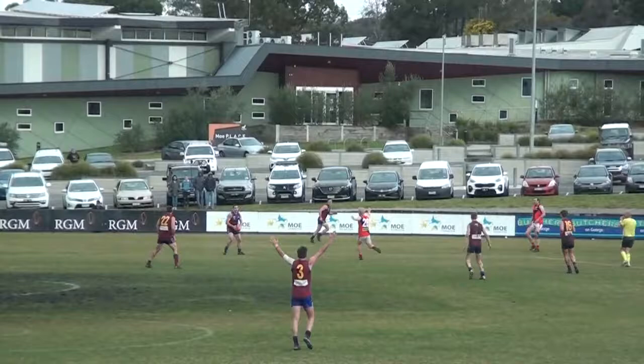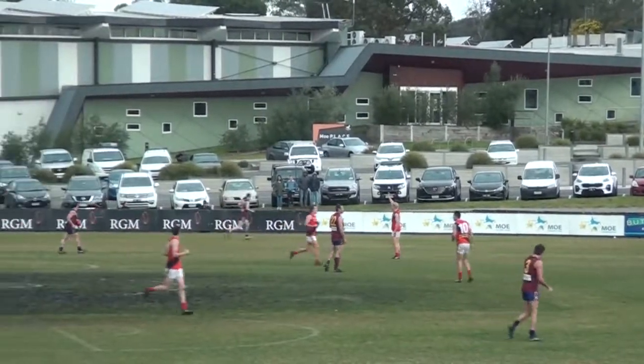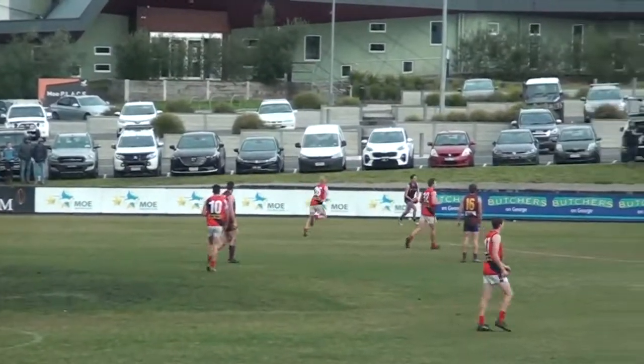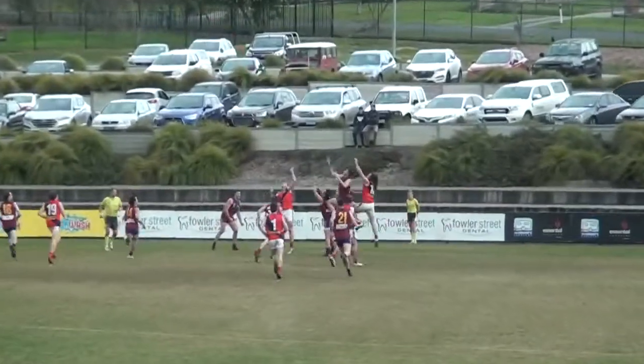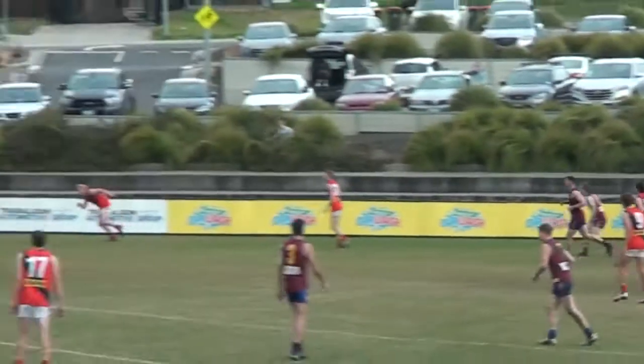And in the end, it comes back to Gum. He went square to Blazer. And now they've all manned up inside their forward 50. But Blazer chips it out wide. Found a teammate out there in Pearce, who drives it inside 50. Farrell, the big fella, nearly marked. Then he kicked it off the ground while he's on his back.